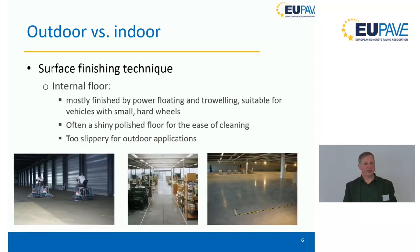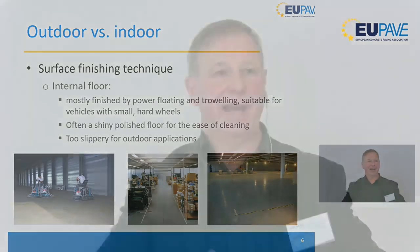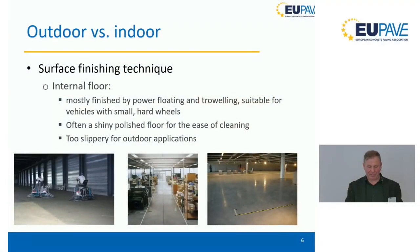Another difference is the surface finishing technique. For an internal floor, we want to have it nice, bright, shiny, easy to clean. And that means that mostly they are finished by power floating, by troweling. And it's also suitable for the vehicles with small wheels, also for the forklifts, the comfort of the use of forklifts internally. For an external pavement, that is not really a good solution because it can get too slippery. I will show you an example of that later in my presentation.